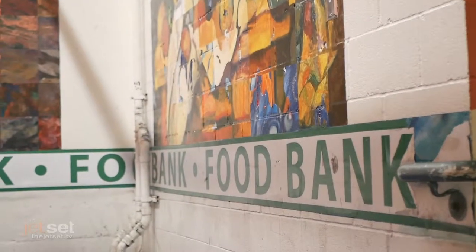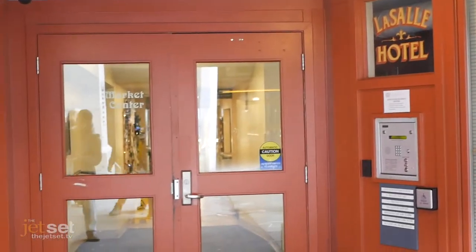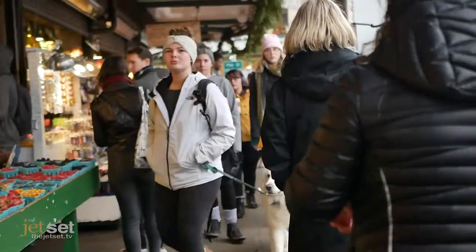In addition to those residents, we have social services that you see. If you look around, you will see a food bank, you'll see a senior center, you'll see a clinic, you will see an assisted living facility, and you'll see a preschool.